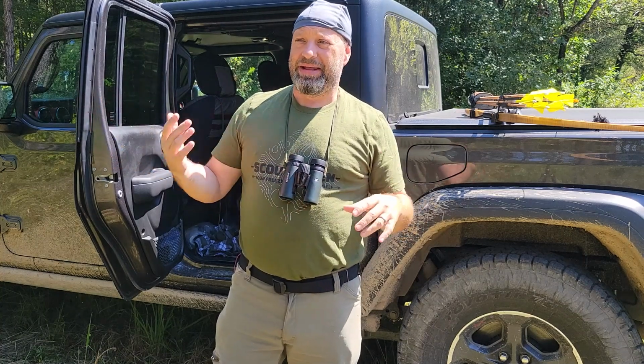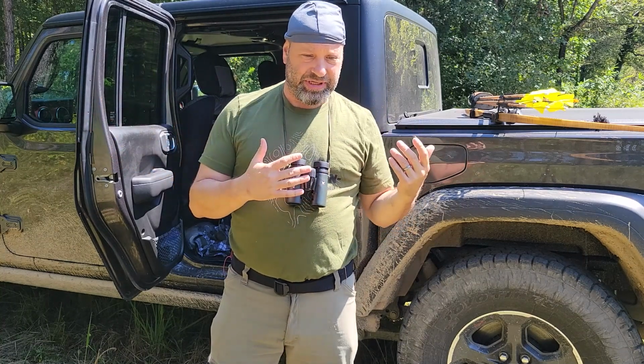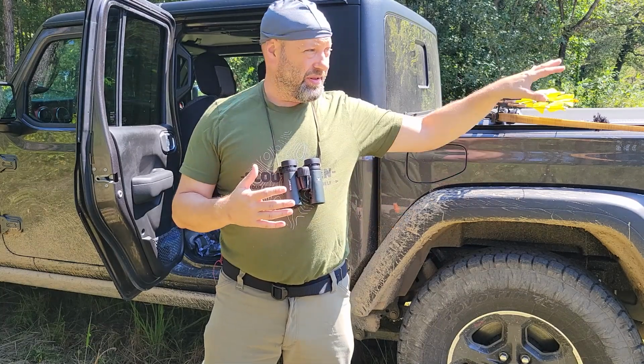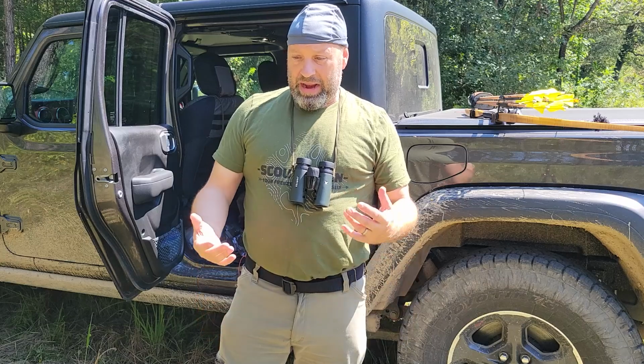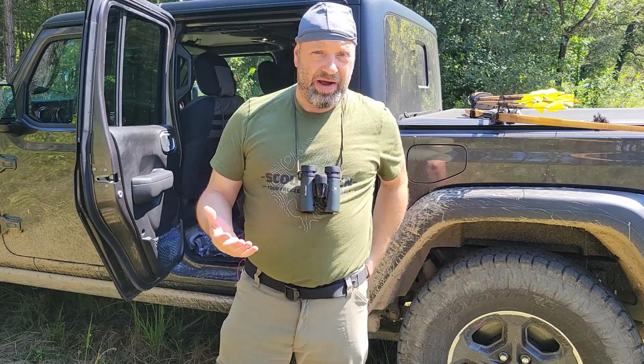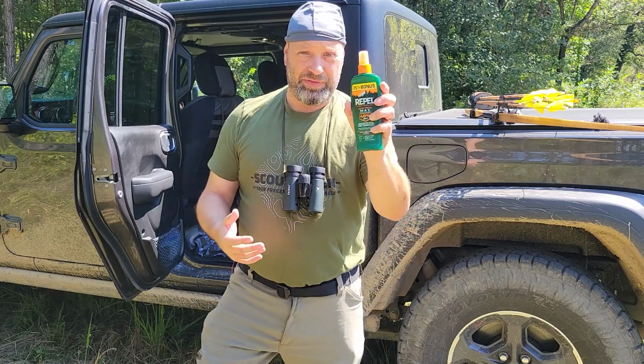Can't scout with a Thermacell very well because I'm moving too quick, which means the Thermacell is not moving with me. The scent of it is drifting back. When I stop, it is kind of nice, but I don't need to spend the money to run it. I'm going to go right now like this, and I'll probably sweat most of this bug spray off, which is why it stays in my pocket and goes with me.